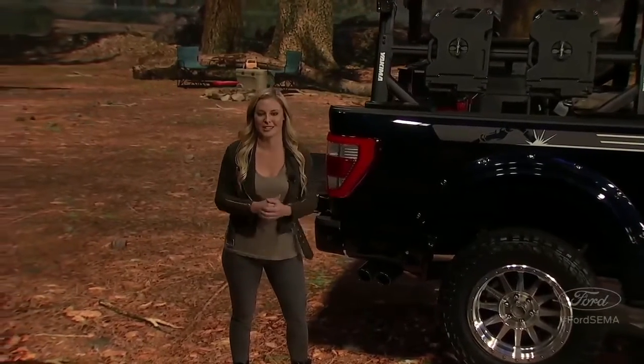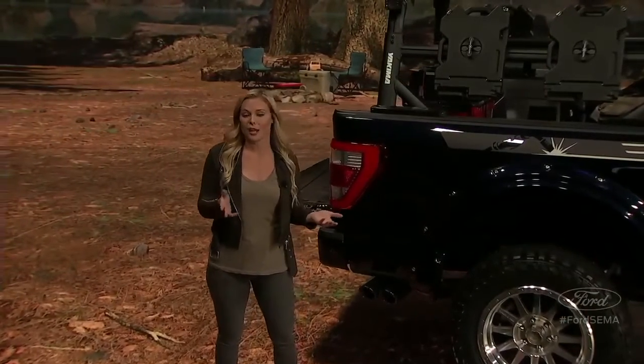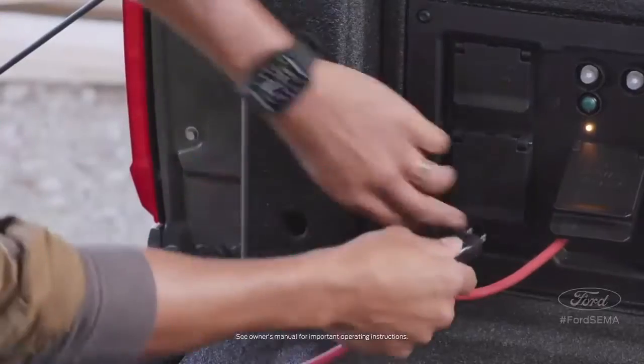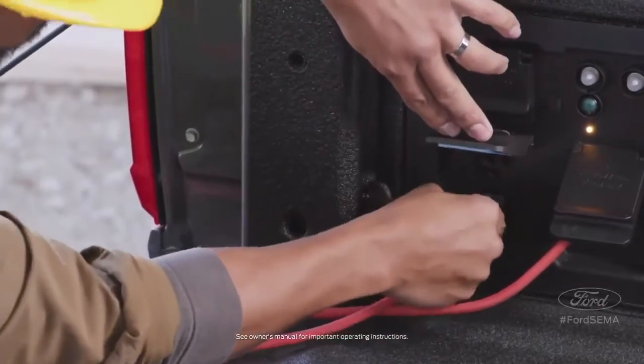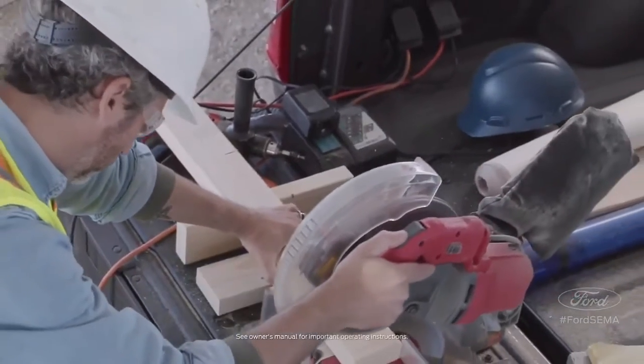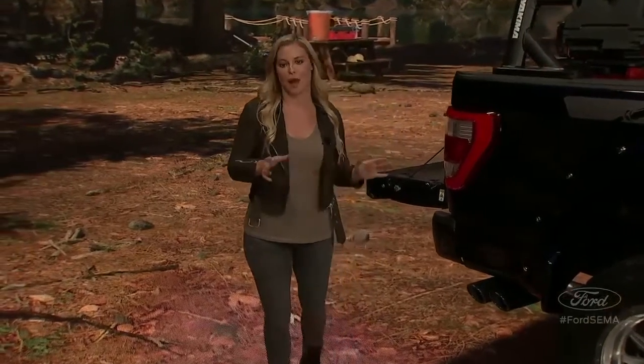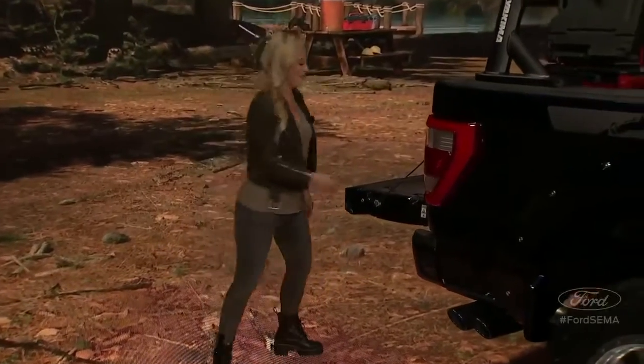work pieces in place. A lot of F-150 owners also need portable power for work and for play. With new available Pro Power onboard from Ford, you'll never have to carry a bulky gas generator in the pickup box. The F-150 is a generator, with up to 7.2 kilowatts of power for work or play.